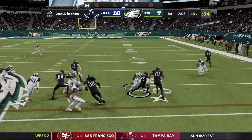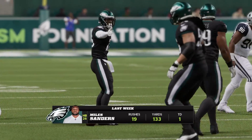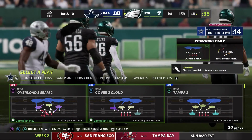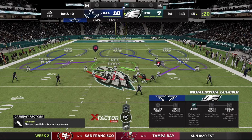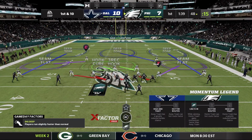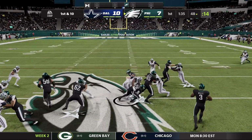Sanders here as they run out of the gun. And he'll get it out a couple yards shy of midfield at the 48. The numbers for Sanders last week: 19 carries, over 130 yards, and a touchdown. And now that he's playing a Thursday night game, short week, he spent a lot of time in the trainer's room in the cold tub trying to get his legs back for this game.